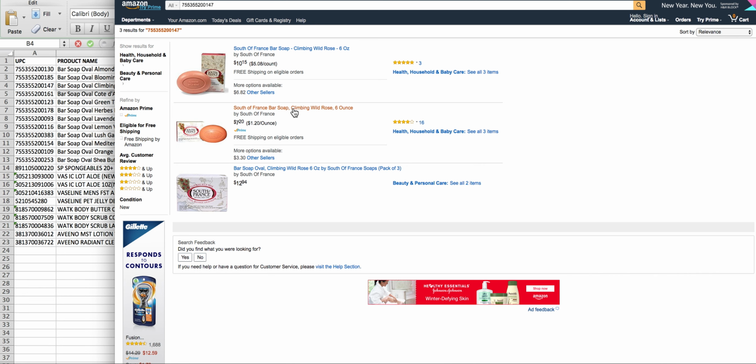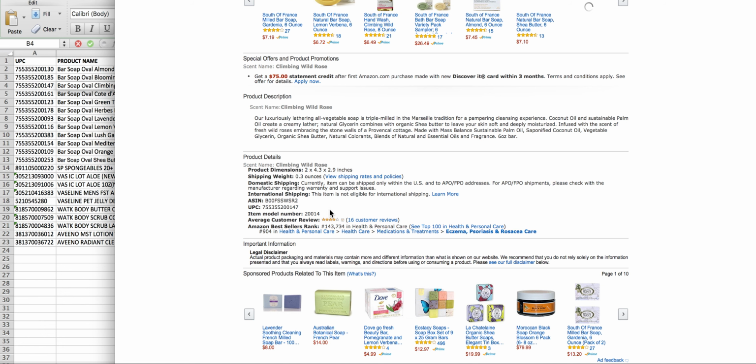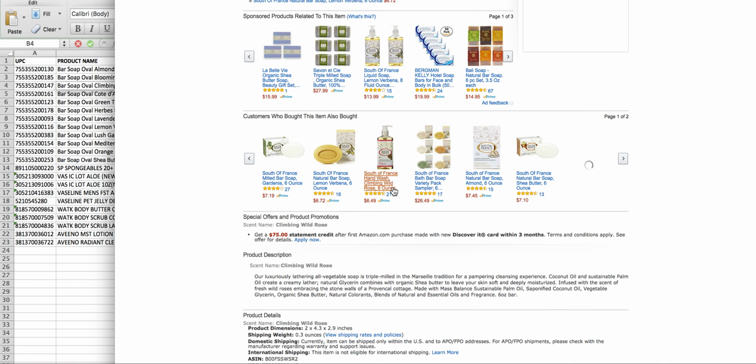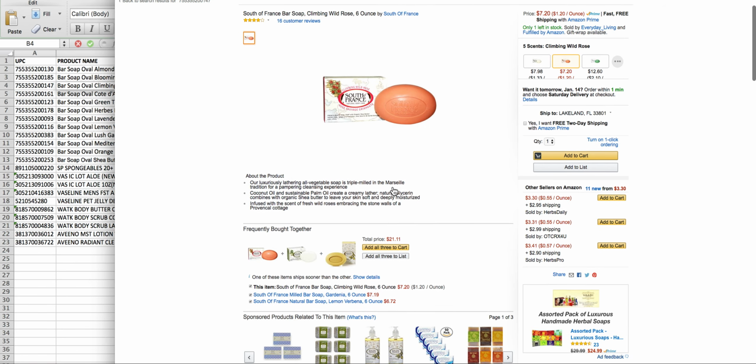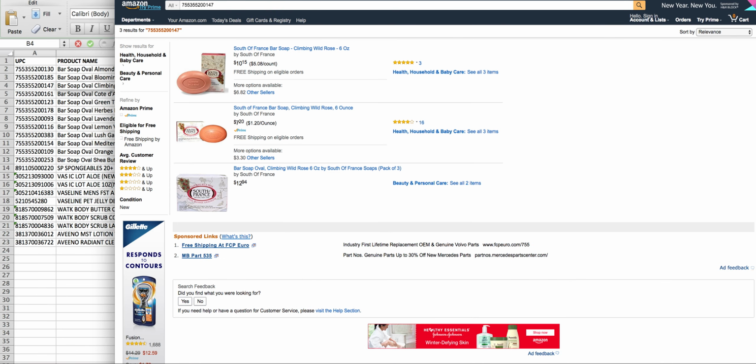And then here. Okay, so it is what you found before under customers who bought this item also bought, but you still have to do it in those 3 sections. It does not matter if it's repetitive. We have to find all the good ASINs.